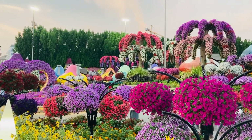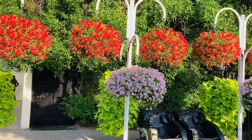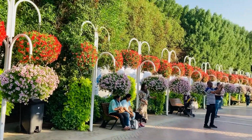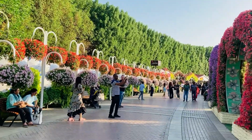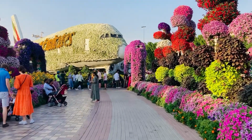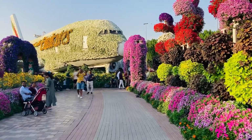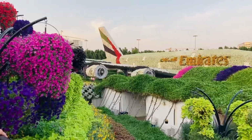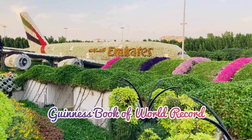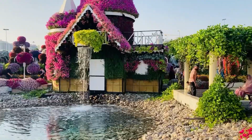The Miracle Garden, launched on Valentine's Day in 2013, is regarded as Dubai's paradise and has attracted millions of people from around the world. Since its grand opening, the central attraction has been the Emirates Airbus covered with white flowers, and this botanical wonder won the Guinness World Record for the world's largest floral sculpture in 2016.